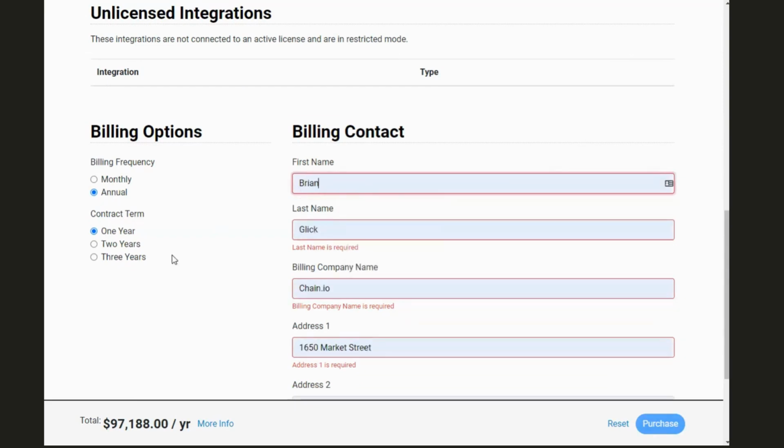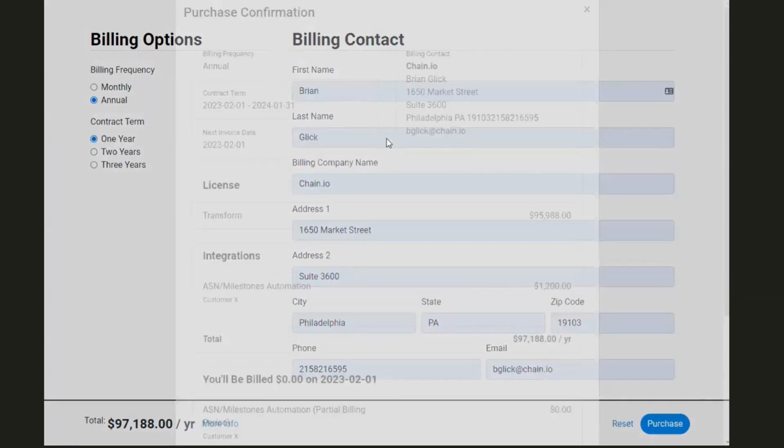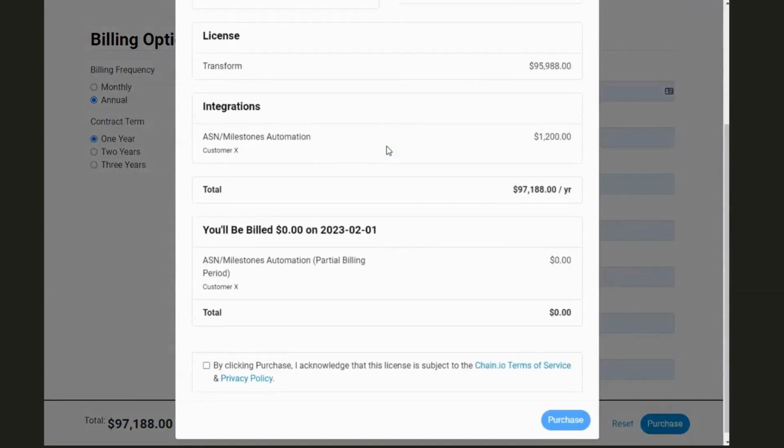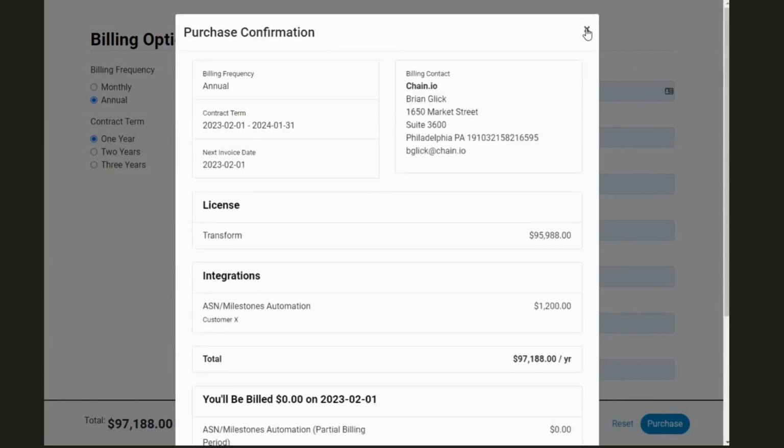So let's just fill in some information here and hit purchase. It'll give me one more chance to review my summary. And then I will hit agree to my terms of service and hit purchase, and we're on our way.